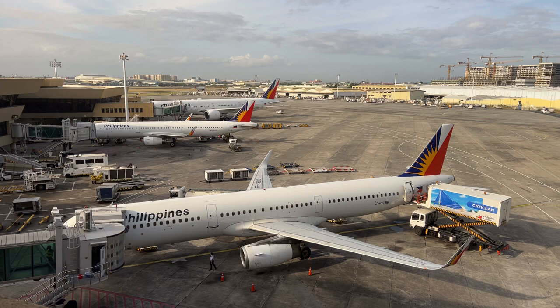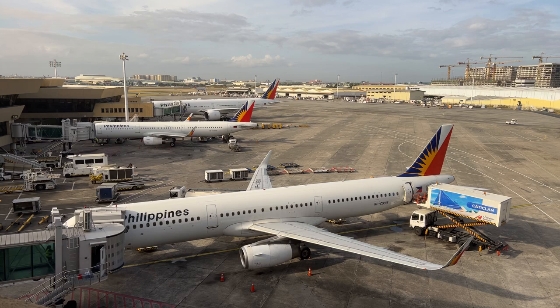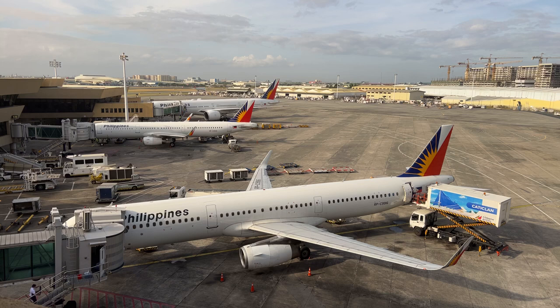So this is a view, and a while ago this A321 just arrived a few minutes ago, before we went live. I think it just came from Guam. The other one at the far end, I'm not sure if it's taking off. Before that we have the 777, which is now being cleaned.